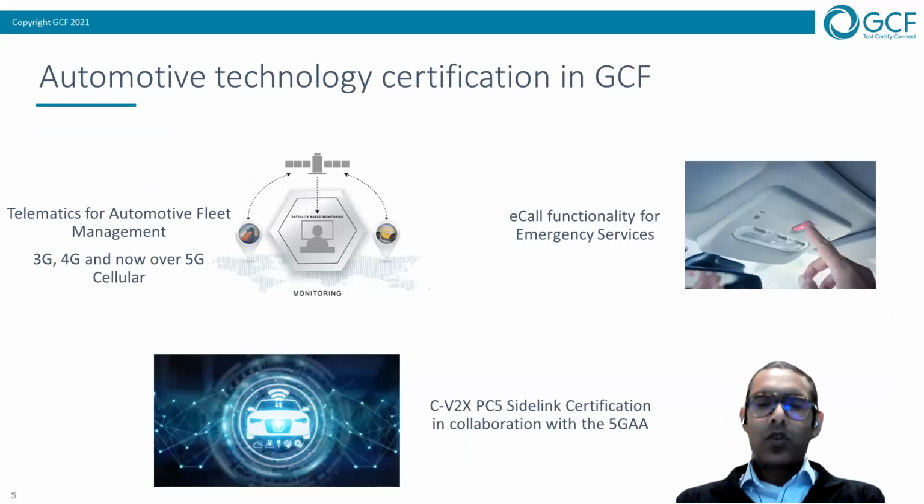When it comes to automotive in general and the support for wireless connectivity solutions for the automotive space, this has been around for quite a number of years. We started off with 3G technologies, with 4G, and now with 5G in our work items underway. We're continuously building and advancing our certification solutions, and these are covering things such as location positioning systems for services such as telematics and fleet tracking, so that has been widely used in the automotive sector. We also have active work items for supporting e-call functionality that's used in emergency services, such as roadside assistance.